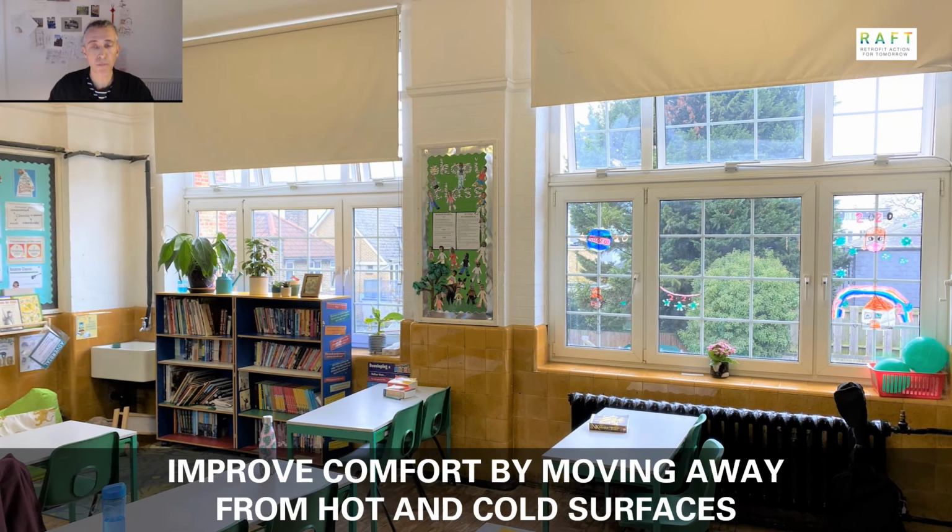So comfort in classrooms can be really improved by understanding hot and cold surfaces. When it's 0 degrees outside and with a solid wall such as this, those surfaces, those tiles can actually be very cold, and sitting next to them, or in this case, right next to them, can actually really make your body feel a lot cooler. It will actually suck heat away from your face.